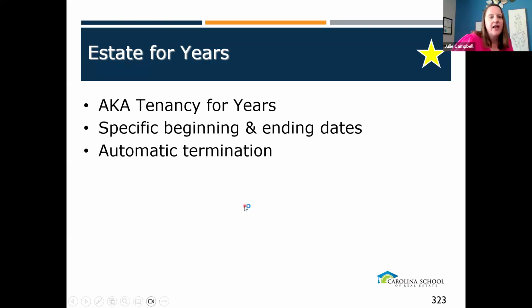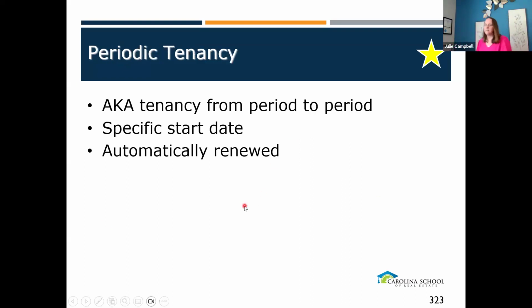Another leasehold estate we have is a periodic tenancy, also known as a tenancy from period to period. We have a specific start date, but we don't have an ending date. We're going to automatically renew this until one of us ends it. We keep going until the landlord or the tenant ends it. It's not uncommon for an estate for years to turn into a periodic tenancy.